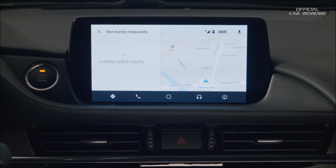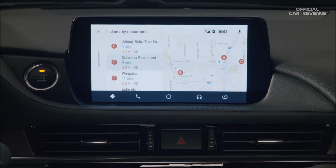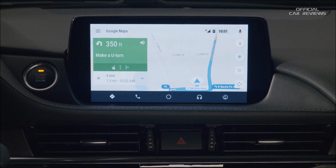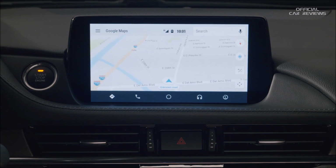A list of results will appear on the screen. Scroll through the list, select your choice, then press Start. Google Maps will map your route from there. Now let's say you have a specific address.